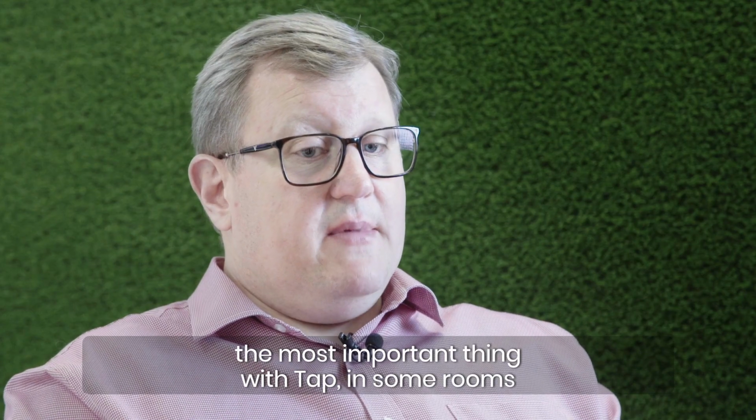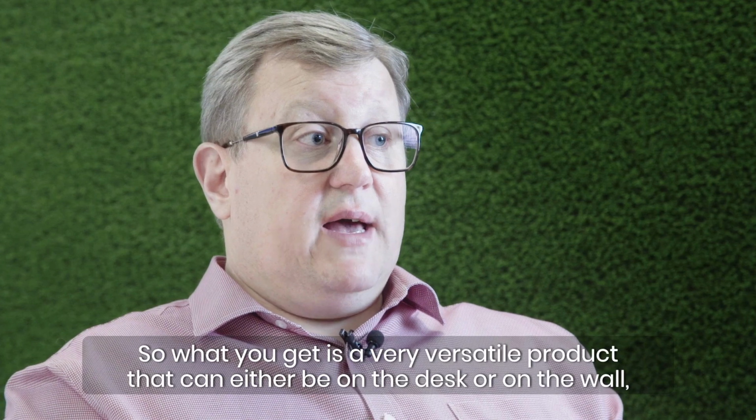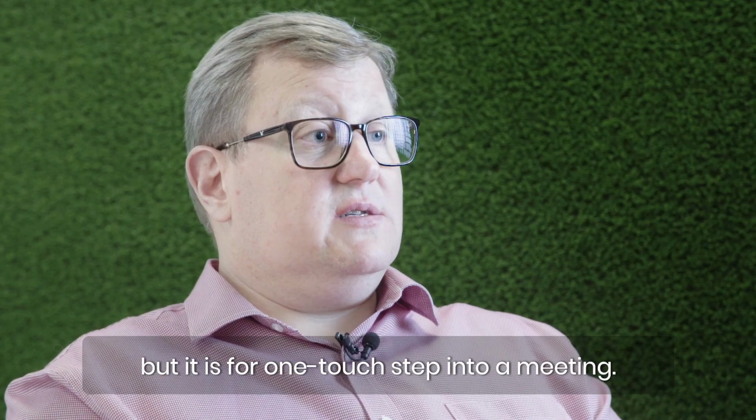The most important thing with Tap, in some rooms, the best place for it is to actually be on the wall next to the screen. So what you get is a very versatile product that can either be on the desk or on the wall, but it is for one touch step into a meeting.